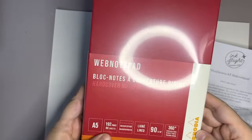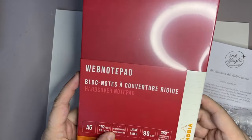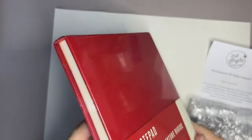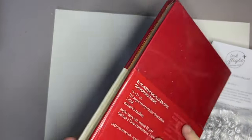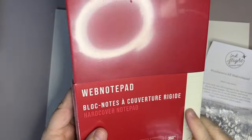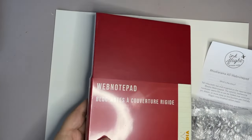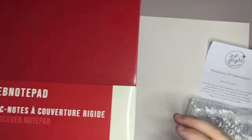It looks like I was correct. We have a notebook, a Rodeo Web notepad. A5, 192 pages, micro-perforated, lined, oh, it's like a flip top, 90 GSM, 360 convertible folding cover. I have this lovely red color. Oh, cute. I'm assuming it's the cream paper, looks like it. I'm not a super fan of the cream paper, but cute notebook. And I'm using this new lamp, so it's going to reflect the light over everything.